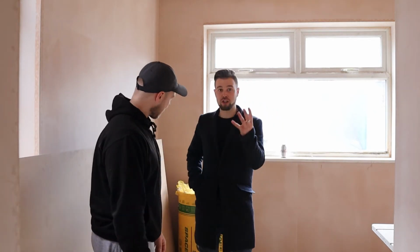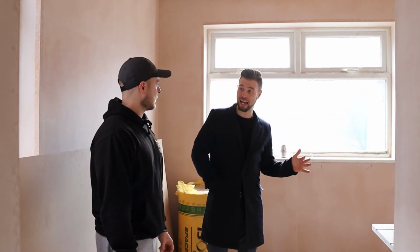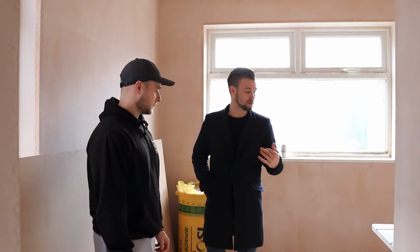You see, having the creativity to move things around, thinking, oh, I can't move the... Because we've done that so many times, where the kitchen's at the back, we move it to the middle, make it a communal area, because then you've got better accessibility.